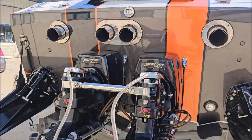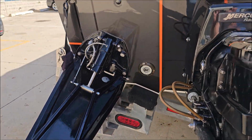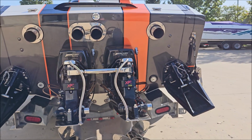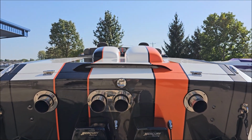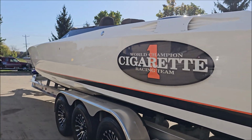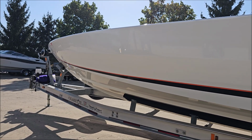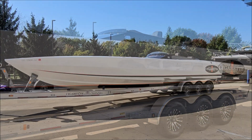We've got Bravo XR drives with Sportmaster lowers, ITS transoms, Drive Guardians, K-plane trim tabs with cigarette logos. We've got 4-blade stainless props. Low hours on the package, just 15 hours. Highly reflective. Does include a snap-on cockpit cover.